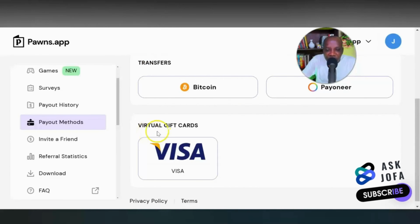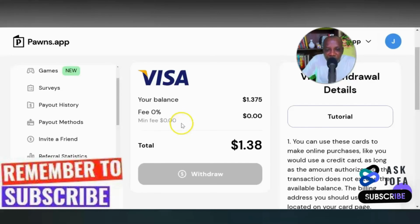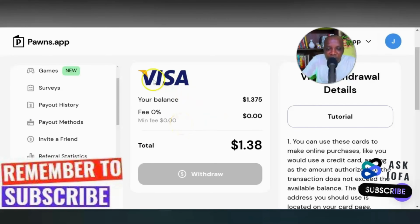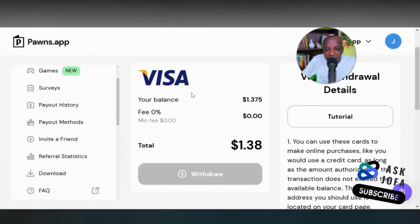If you use virtual gift cards, it is only this payment method that you will not be charged, and it is going to be very difficult for you to cash out your money. And if you decide to go to another platform that will collect this card for you to exchange for cash, they will collect charges, except you decide to make a purchase with this card.